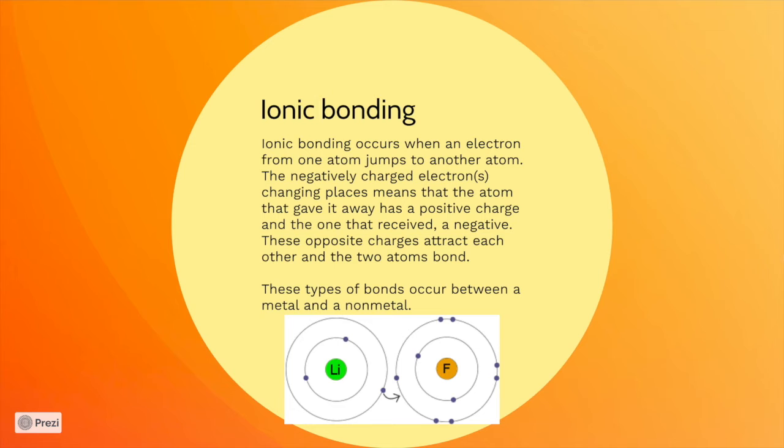It's always going to occur between a metal, so basically an atom on the left side of the periodic table, and a non-metal, which is always on the right. Those aren't the scientific terms. There's obviously a big split in the middle, but basically ionic bonding happens when the metal gives away one of its electrons to the non-metal.